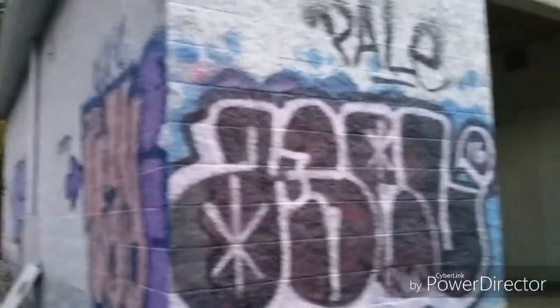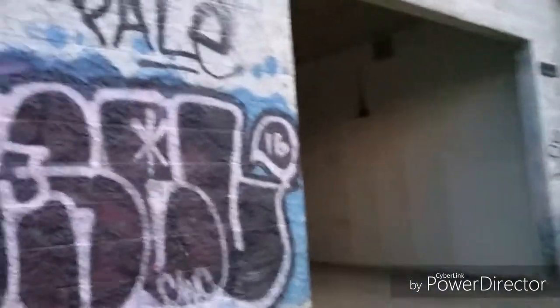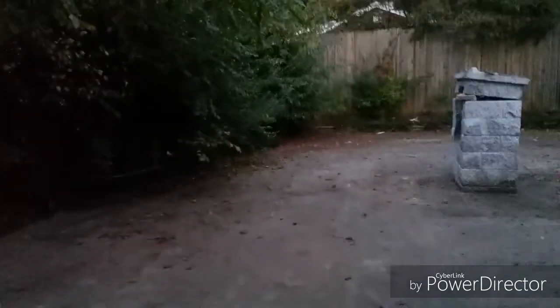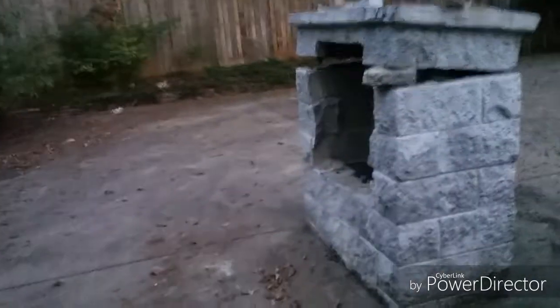I have found a no longer used car wash. Graffiti on the wall. Kind of cool. Just an abandoned little car wash. Nothing going on here anymore, but anything we can find that's abandoned, we always go check it out.